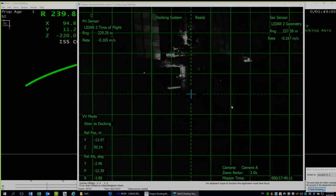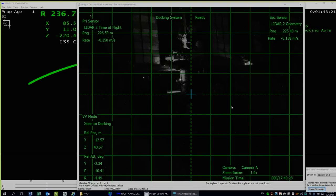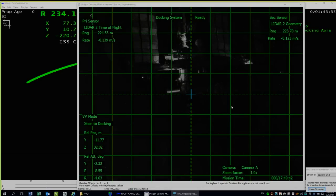You are now seeing live views from a camera in the nose cone of Dragon. This is an overlay that NASA astronaut Woody Hoburg also sees on his laptop. It is using the centerline video from Dragon. Some important items to pay attention to here. At the top left, you will see the range and the range rate. These numbers are showing how far Dragon is away from the station and how quickly it is approaching.